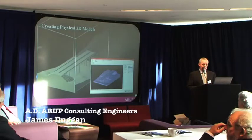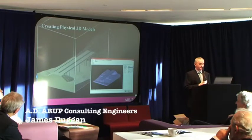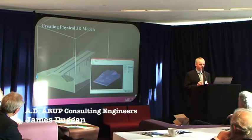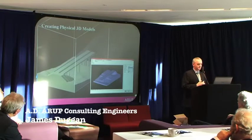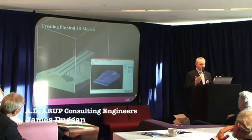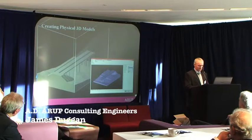Creating physical 3D models is another thing. Basically, once you have your model, it can be used to create a physical model. There are companies out there who can take files from you and produce basically plastic models that are laser cut from your own file. You just issue them the file, they do the model. So it's almost for free from the consultant's point of view.